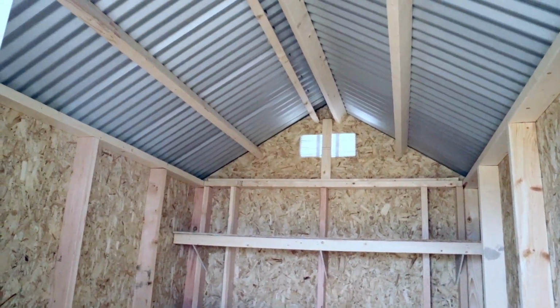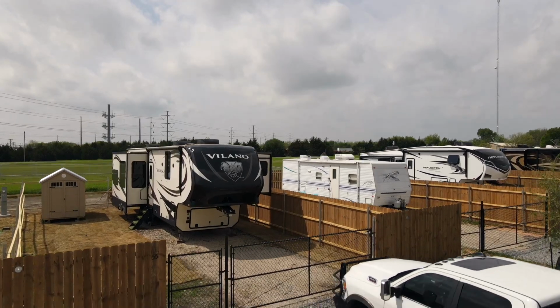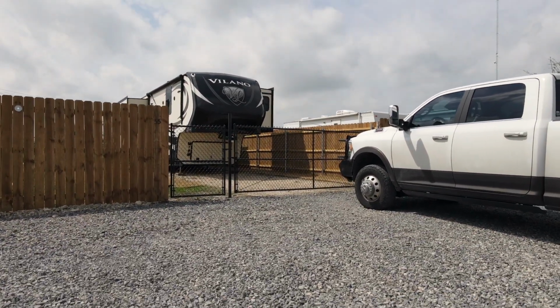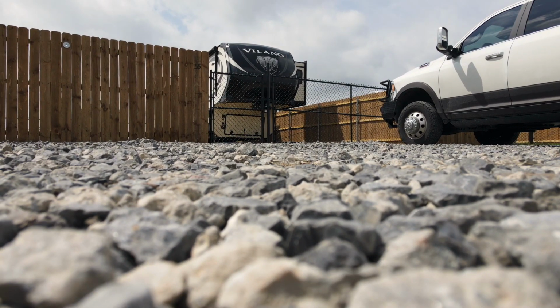We were only here for 3 days, and we wish we could have stayed longer. You can see here our 40-foot fifth wheel has plenty of room, and our dually fits outside the fence with no problem. We highly recommend this park, and we'll be staying here every time we head through Dallas.